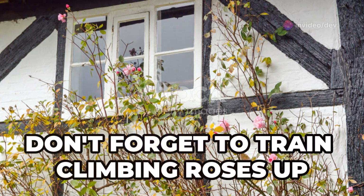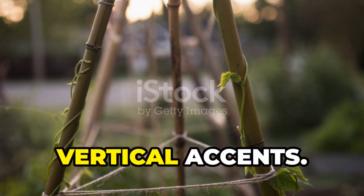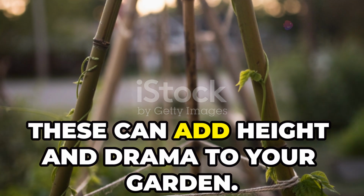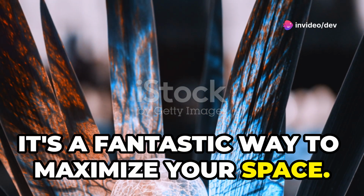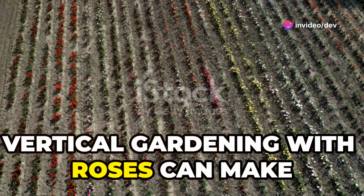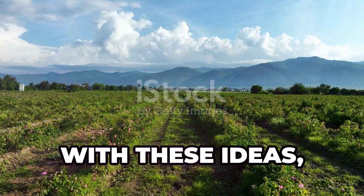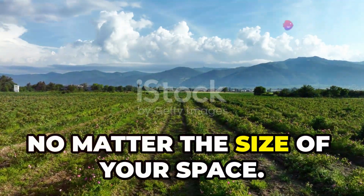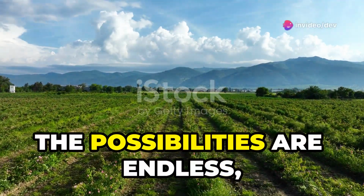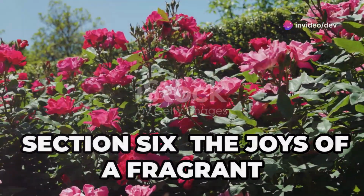And don't forget to train climbing roses up trellises or obelisks to create stunning vertical accents. These can add height and drama to your garden. It's a fantastic way to maximize your space. Vertical gardening with roses can make even the smallest garden feel lush and full. With these ideas, you can create your own beautiful and fragrant rose garden, no matter the size of your space. The possibilities are endless, and the results are always rewarding.